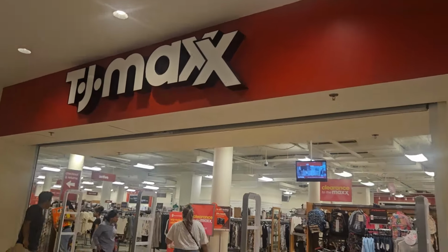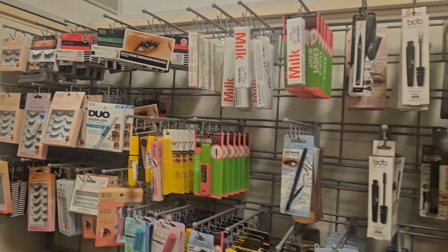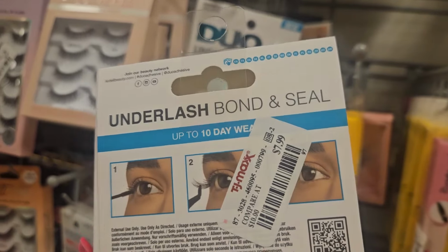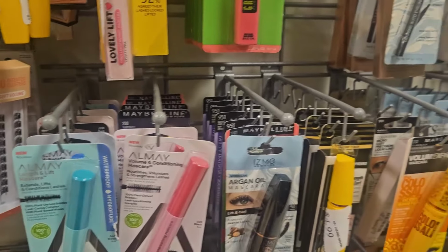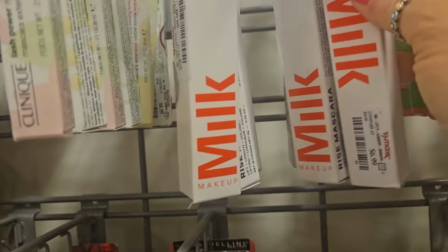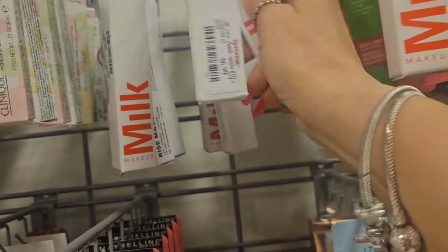Vamonos to TJ Maxx. Vamonos. In the beauty aisle, right here near the lashes, I spotted this duo glue, and this is an under lash bond and seal. This is up to 10-day wear. Wow, $7.99. Interesting. They also have the individual lashes, if you were wondering, and they have a whole bunch of makeup. They also have this one from Milk Makeup for $6.99. This is a Rise mascara. This is a mini size, like you could see, and there is a full size mascara as well. This is here for $9.99.